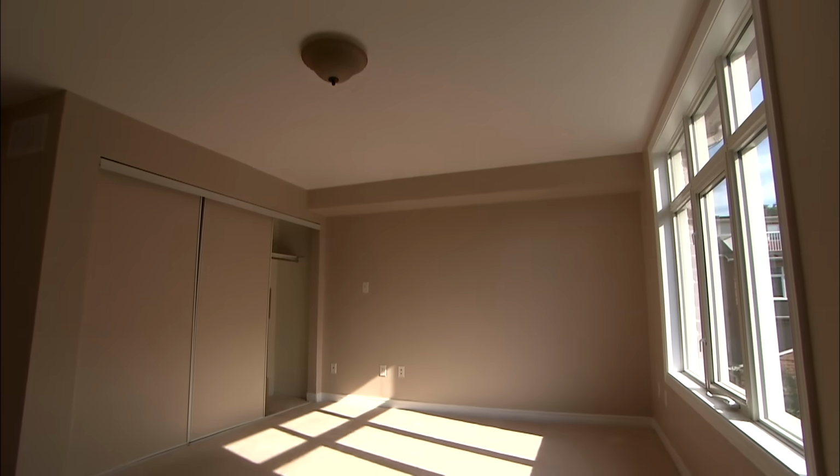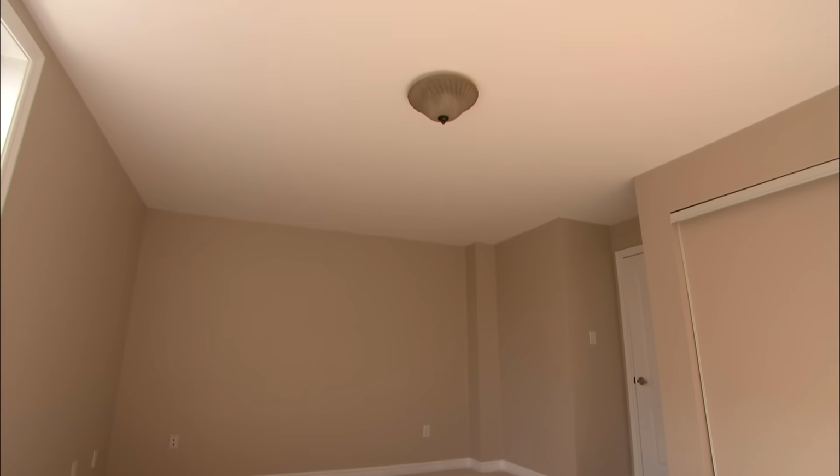Let's go take a look at the bedroom. Okay. Oh, you know what? It's so nice to be rid of that textured ceiling. It makes it look bigger, having a flat ceiling. Nice light fixture. Yes, that's very nice. Yeah, I put up a new light. Yeah, that's good.